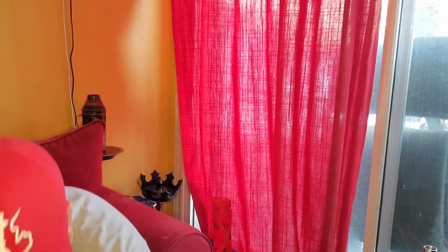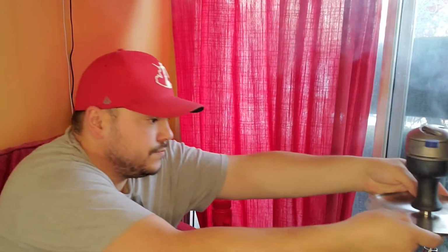Okay, let's give it a try. I'm gonna put my tobacco back. This is really useful. And let's see here. So now the diffuser is completely blocked. So let's see how it smokes. If you could hear the sound, it's a lot more bubbly.